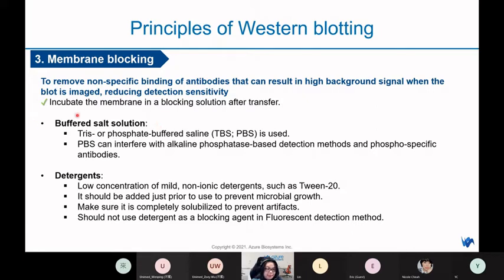The first is buffered salt solution. You can use either TBS or PBS. Another thing you should beware of is that PBS can interfere with any alkaline phosphatase-based detection method or phospho-specific antibodies. So if you're trying to detect a phospho-related protein, it's best to use Tris buffer.